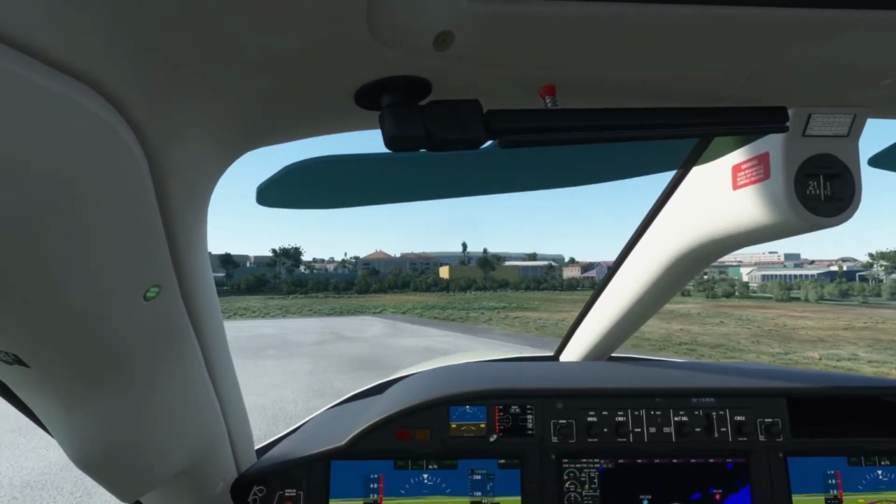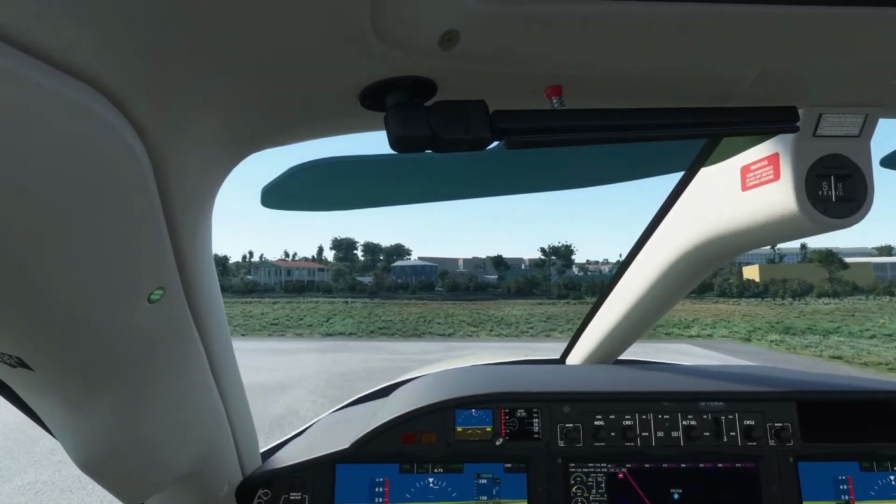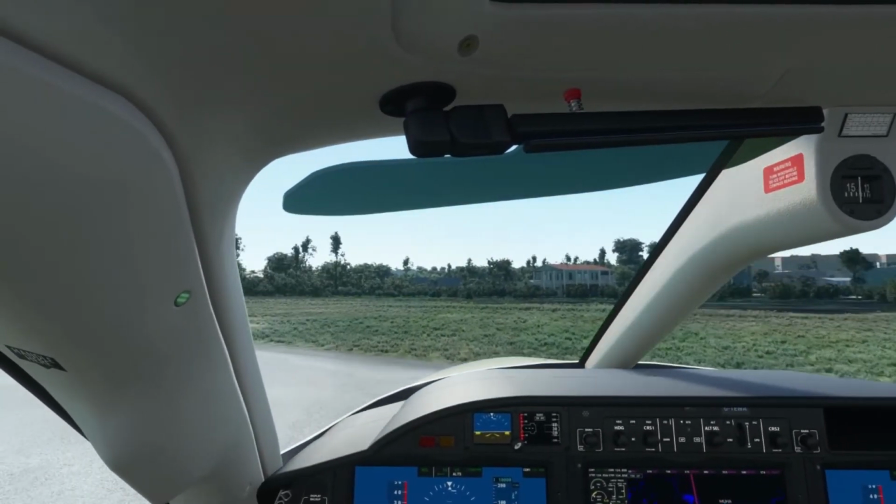Right, so just turning around here on the runway, I think I might just about make it without going onto the grass. Yeah.